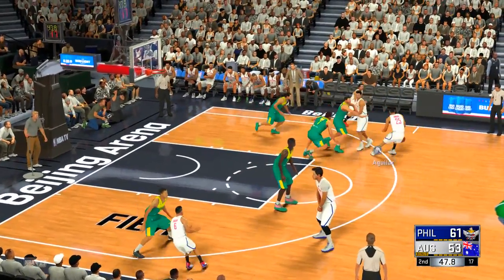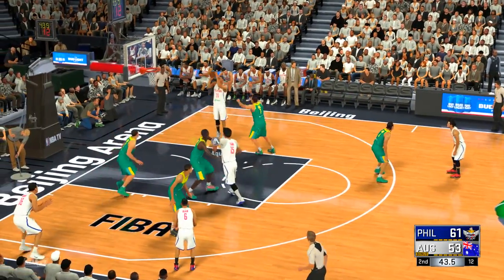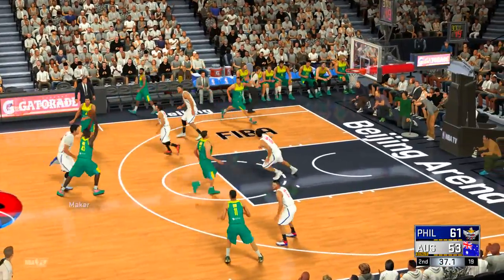Well, we've seen it before. He doesn't have any problem trading shots with anybody. Rebounded by Maker. They play the clock right, then go 2 for 1. Just got to time it up right.